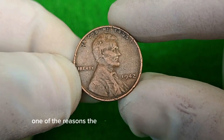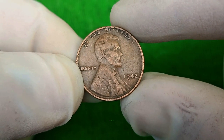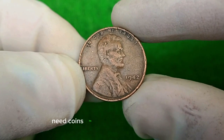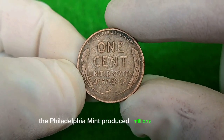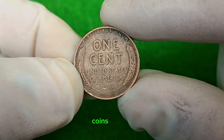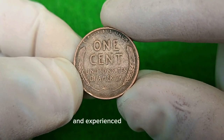One of the reasons the 1942 wheat penny is so valuable in very fine condition is its role in the broader wheat cent series. Collectors aiming to complete the entire Lincoln wheat penny set, from 1909 to 1958, need coins like this to fill a mid-series gap. Even though the Philadelphia Mint produced millions of pennies that year, finding examples that survived decades in very fine condition isn't easy. Coins like this balance accessibility and collectability, making them highly sought after by both beginners and experienced collectors.